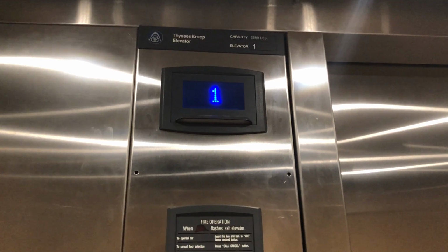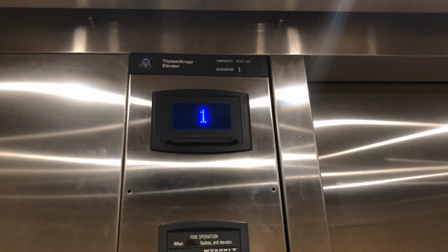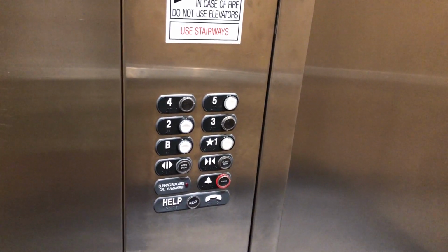Here we go down. It's an Oildraulic. I think this is from 2009. Here at the basement. Takes forever to level. Up to 5.